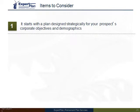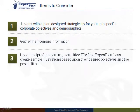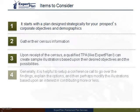So it starts with a plan strategically designed. Gather census. Upon receipt of the census, get a qualified TPA involved. Get sample illustrations based upon desired objectives. And just as importantly, make sure you set up a conference call. Go over the findings of that TPA. Have that TPA explain what's going on and why they chose the illustration they did.